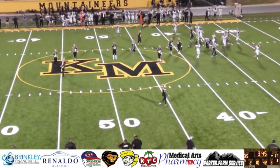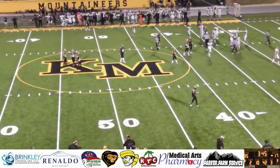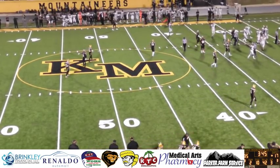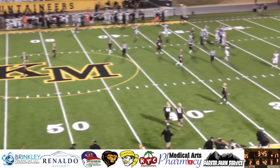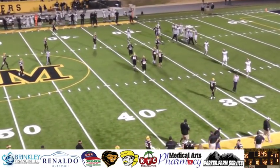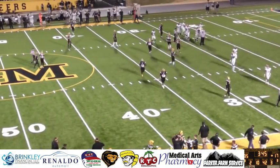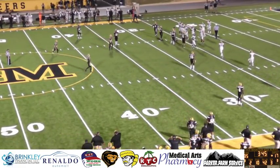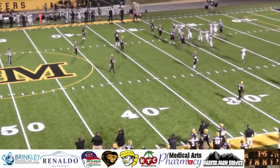It's not been a great night for either of the men in the trenches for the Golden Lions, Jeff. It's just been one of them nights. Yeah, it's been a tough night. As we've said several times, that Kings Mountain front, both sides, has been really dominant tonight.